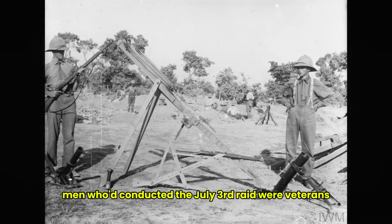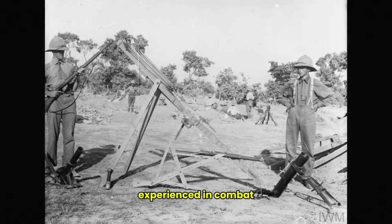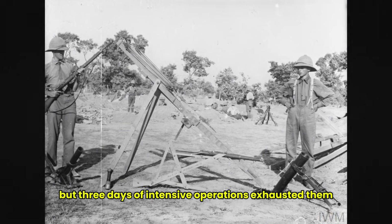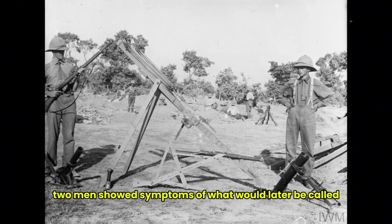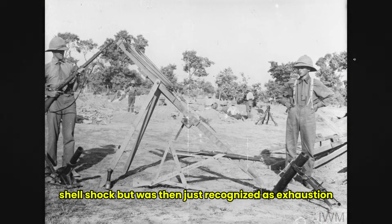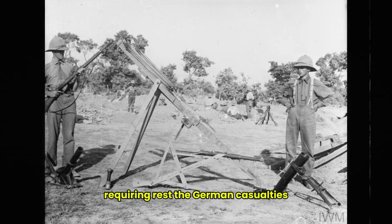The 12 men who'd conducted the July 3rd raid were veterans experienced in combat. But 3 days of intensive operations exhausted them mentally and physically. 2 men showed symptoms of what would later be called shell shock, but was then just recognized as exhaustion requiring rest.